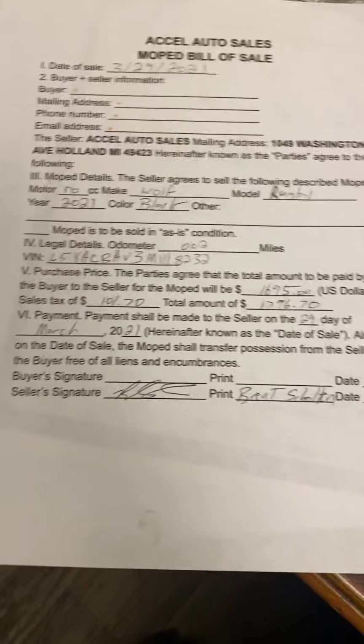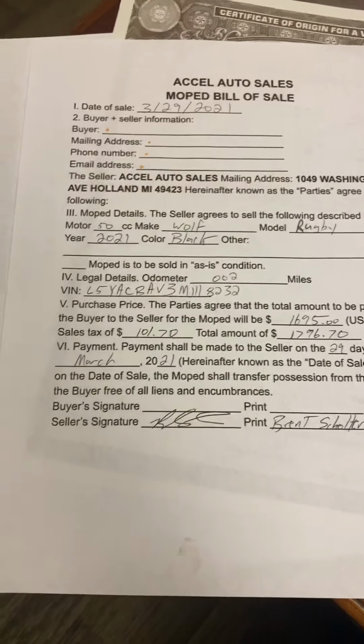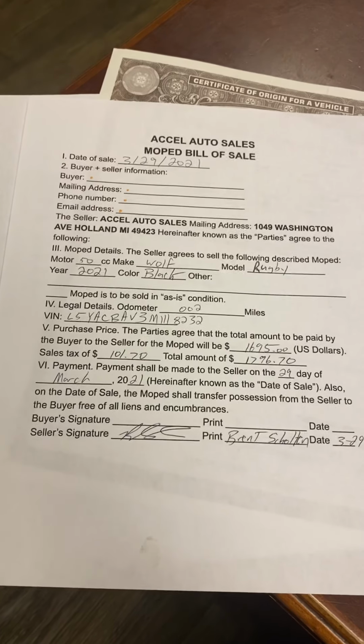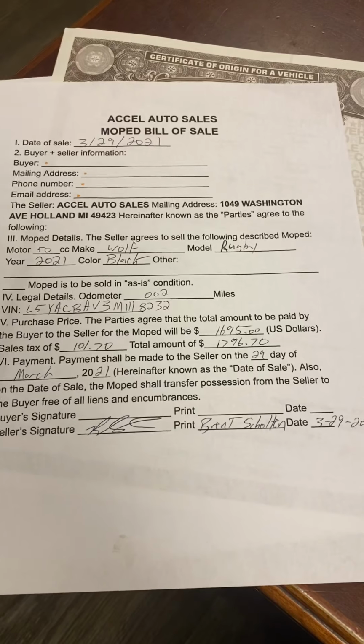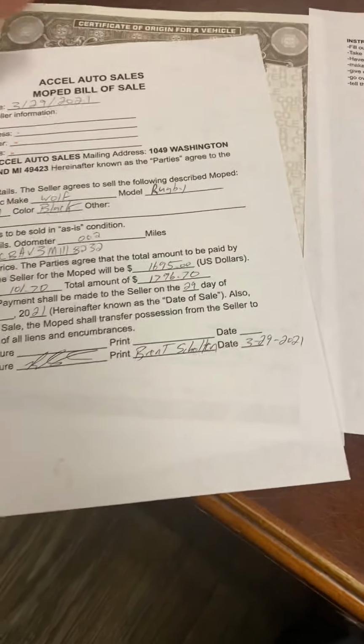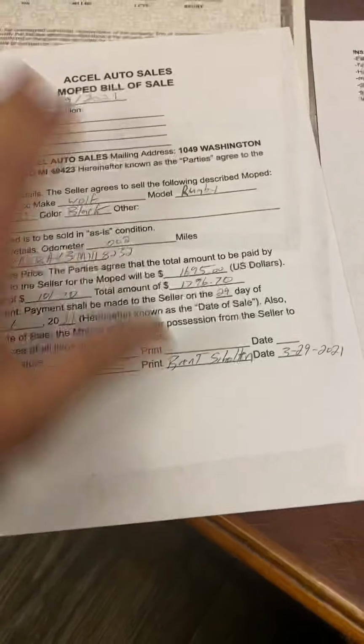Okay, so we got a quick video here on selling a moped. So first thing we want to do, when you have a customer that's decided on which moped they want, the very first thing to do is locate the title. And I have a little paper with instructions here.